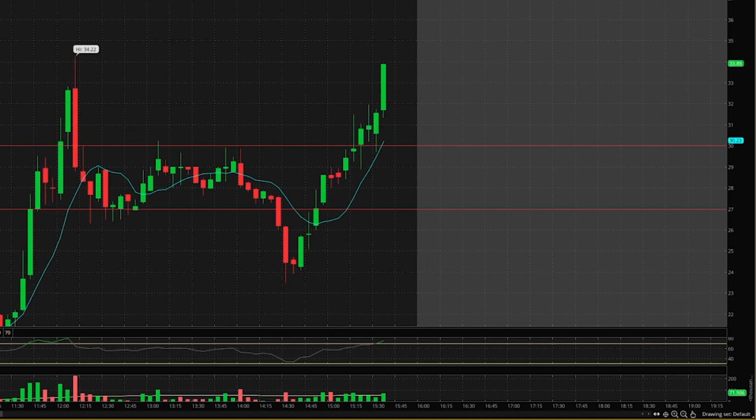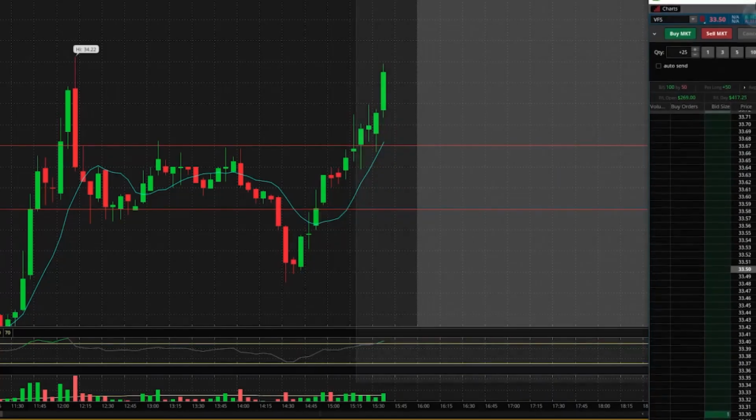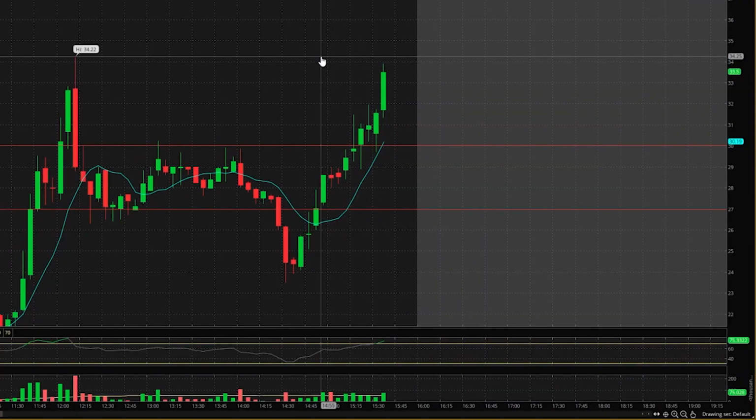We are currently rocketing right now towards highs. Still have 50 shares in this thing. We're up roughly around $420. Just looking to see if we can break through the 3422 area. Thinking to take another 25 off here. We've been kind of holding around this area, and I don't want to risk it flushing to the downside. Taking another 25 off right there at 3350.